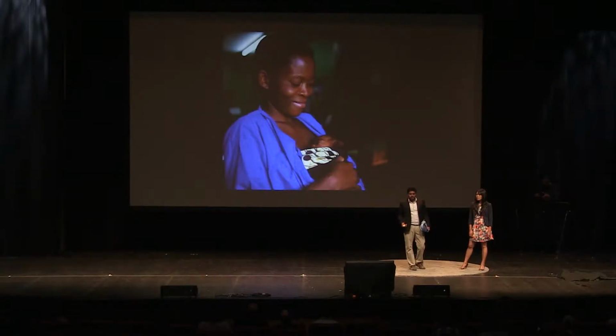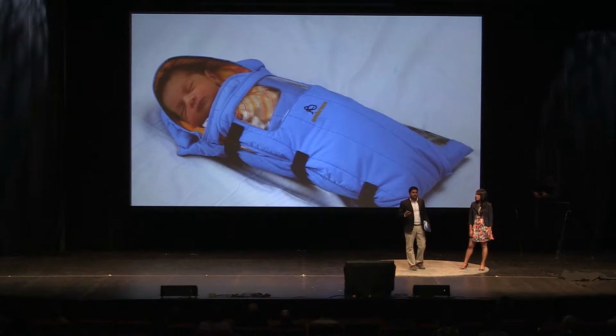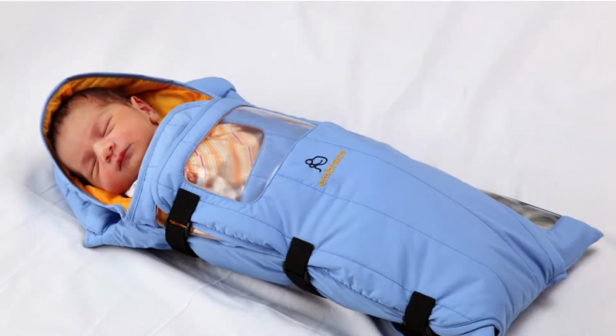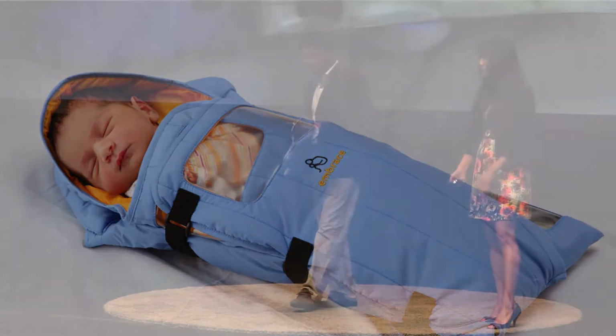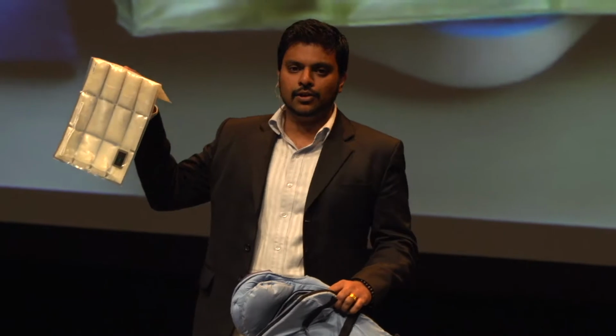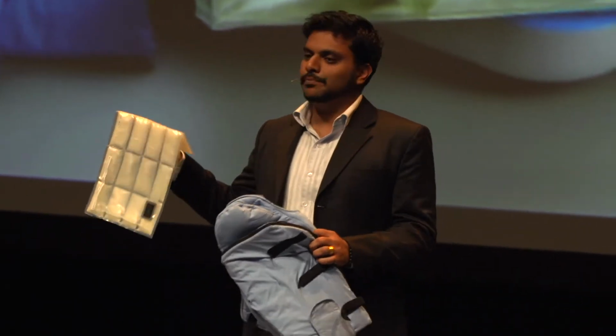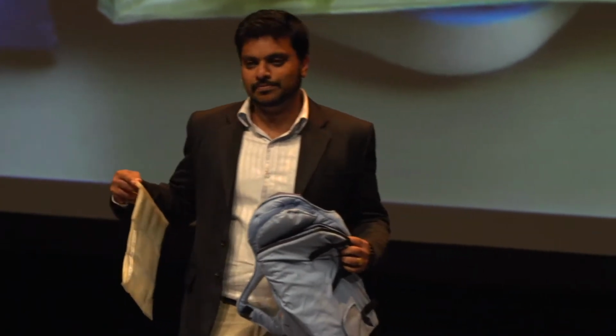So, long story short, this is what we came up with. It's called the Embrace Nest. It actually looks pretty simple. At the heart of it is this thing called a phase change material. It's essentially a wax-like substance with a precise melting point of human body temperature.